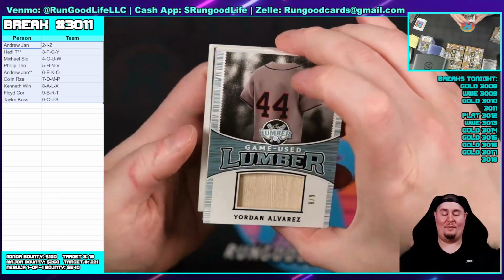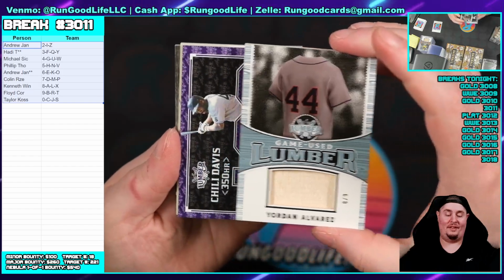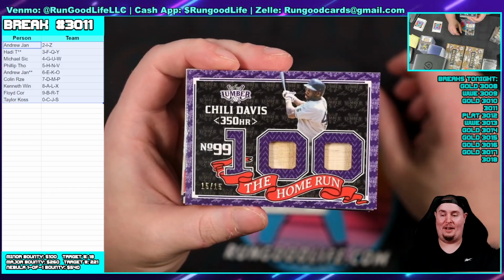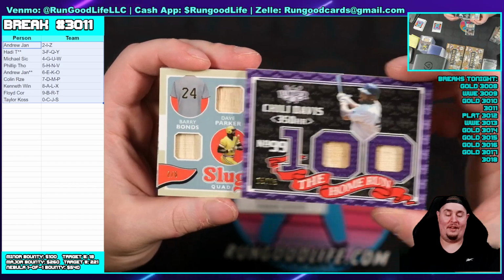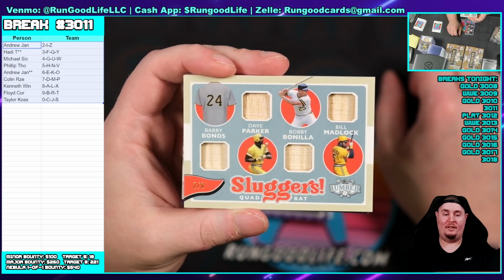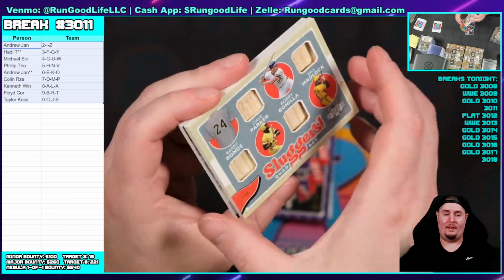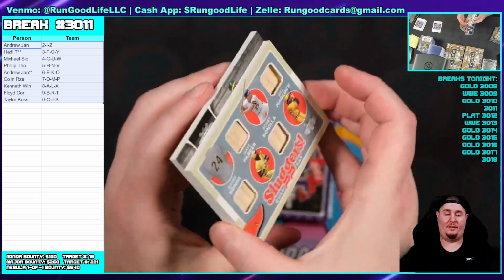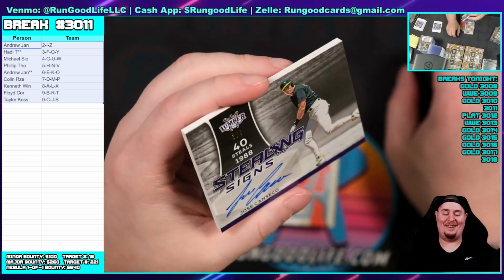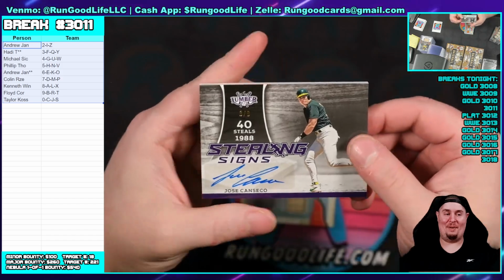Something like that. Kicking off with the game used lumber. Yordan Alvarez, 8 of 9, going to the 8 spot. Chili Davis, number 99 on the 100 home run hitters, 15 of 15 for the 5 spot. Barry Bonds, Dave Parker, Bobby Bonilla, and Bill Madlock, 2 of 6 on the Sluggers quad bat. And on the back, Jose Canseco, Stealing Signs, 3 of 9, going to the 3 spot.